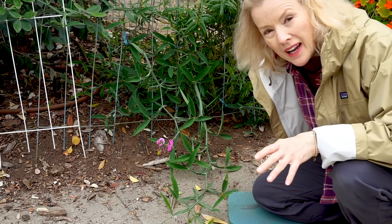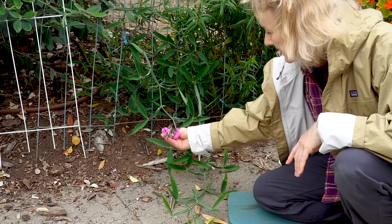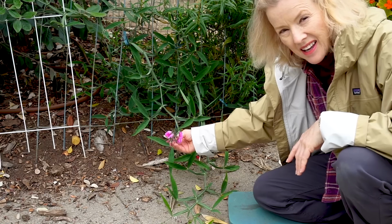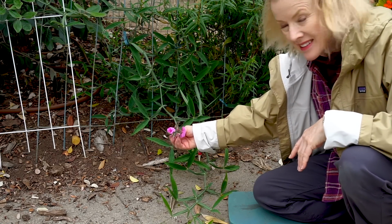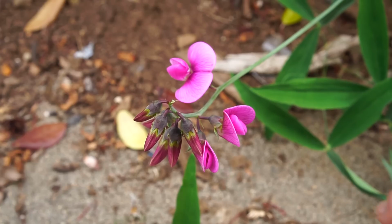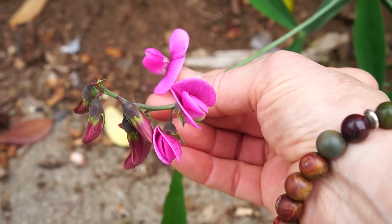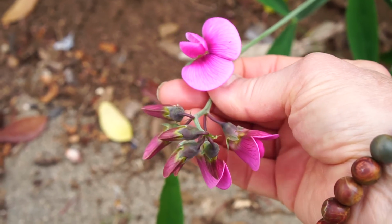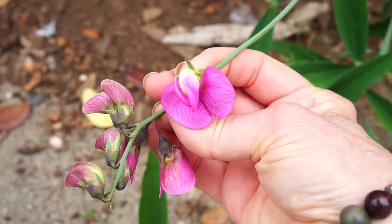You know, I like to point out anything new that's blooming in my garden, and look at this. This is a wild sweet pea, someone wrote and told me. And so I thought it was a weed. I didn't pull it out. And I think it would grow over the driveway if I let it. But isn't that gorgeous? No smell, really.